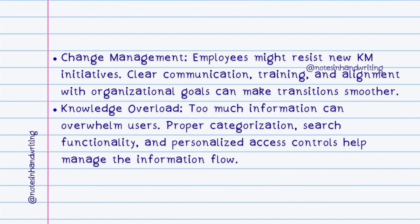Change management is essential when introducing new knowledge management initiatives. Employees often resist change, so it's important to communicate clearly, provide training, and ensure that the new system aligns with organizational goals. This helps smooth the transition and encourages buy-in from everyone involved. Too much information can overwhelm users. Proper categorization, search functionality, and personalized access controls help manage the information flow.